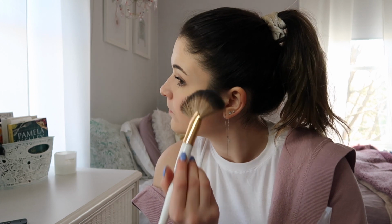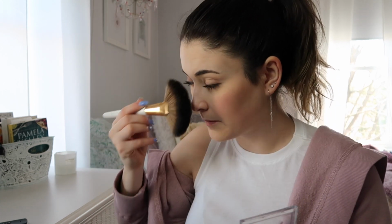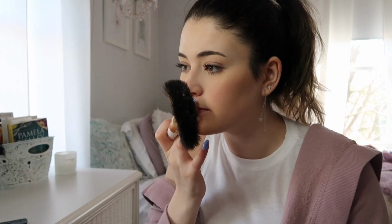I'm gonna go in then with my Wet n Wild highlighting powder. I have this big flare brush, and I'm just gonna do a little bit on the nose. Sometimes I also like to do it right above my lip. I think that's really pretty. I really can't tell how it looks on the camera, so I swear it doesn't look bad in person if it looks weird on the camera.